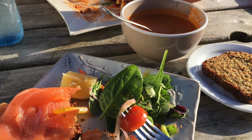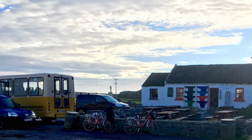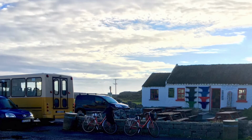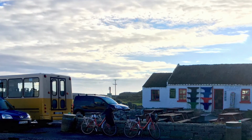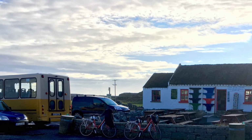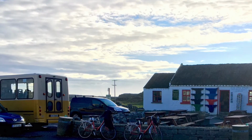But the sun came out here, as you can see, and we got a little bit of a different view of the island. It's just completely different with that cloud cover, and then when the sun comes out, it's amazing. This is one of the only two shops on the island that just sell the traditional Aran Island sweater, or the Aran sweaters, and I didn't buy one, and I kind of regretted that decision as soon as I was on the ferry going home.